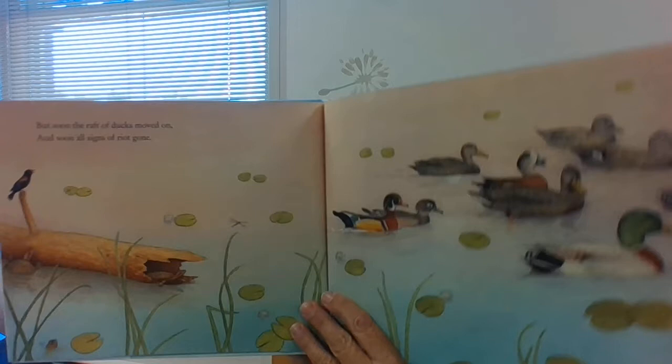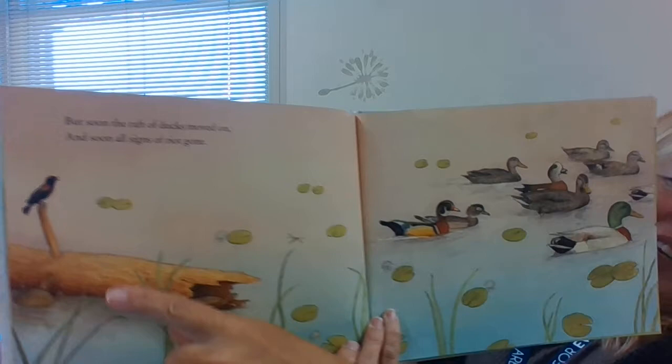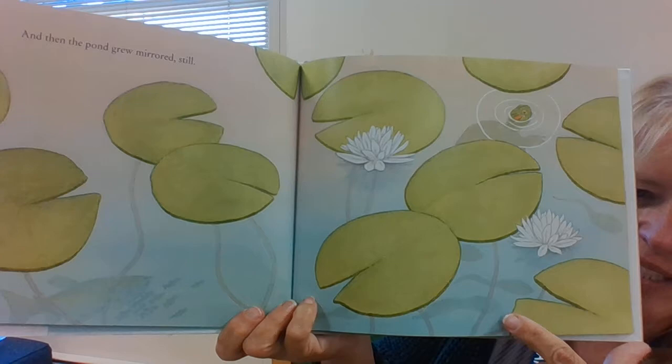Look at all those different kinds of ducks. All kinds of different varieties of ducks. There's a mallard, looks like a wood duck in there. See the turtle at the top on the log. Here's a red-winged blackbird too. And then the pond grew mirrored still. See all the yellows underneath the lily pad? Some fish. Little frog, turtles poking out. There's tadpoles. They're peeking out to see if they can come back out.